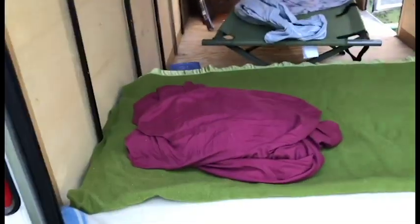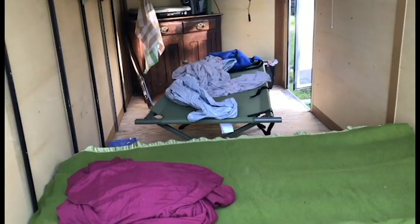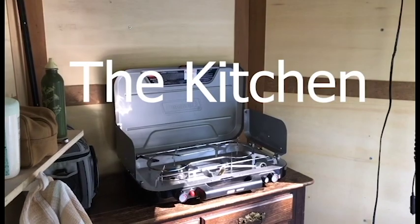So that red sheet's going over that, and then another sheet's going on top of that. And then he'll have a couple wool blankets on top of that. And then that's my bed. It's not made yet. And right over here, yeah, we're going to put a table in here. Look at it. And that's our cook stove, which we can use to cook things.